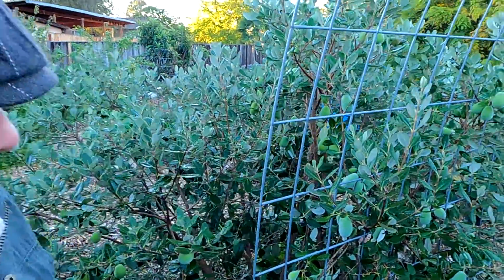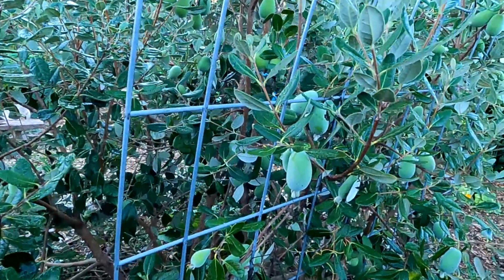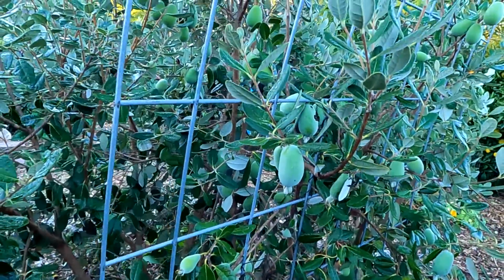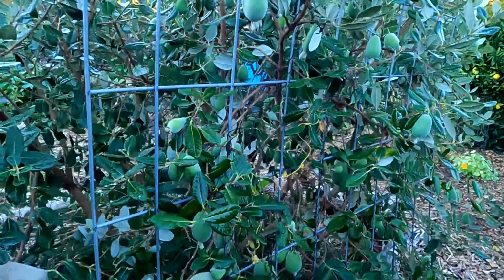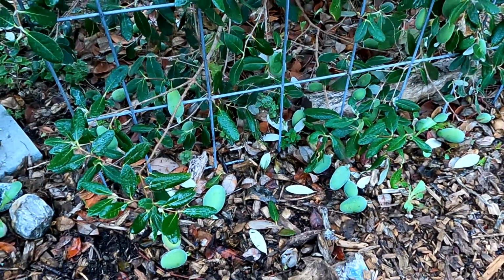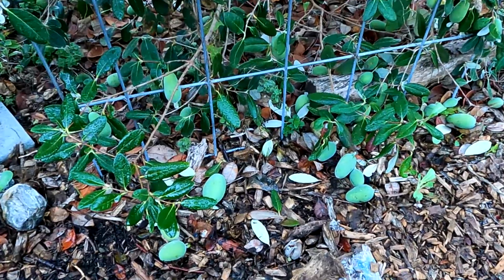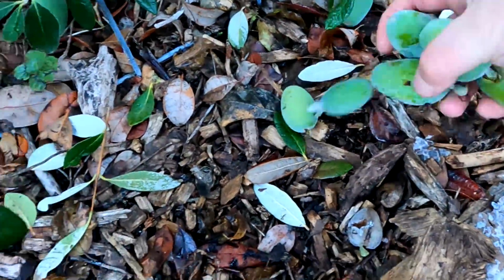But the main reason I wanted to bring you guys with me out in the garden today is to showcase the one, the only, pineapple guava, also known as feijoa. You gotta love a fruit tree, or a shrub, depending on how you grow it, that lets you know when the fruit's ready and makes it easily accessible by dropping it to the ground for you. Quick and easy harvest here.